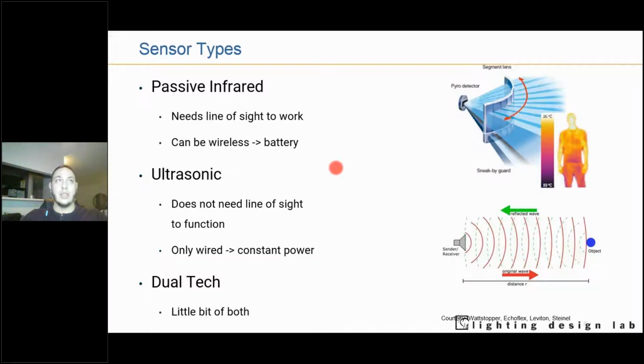On the other hand, ultrasonic sensors do not need line of sight to work. They work like a bat, or our fellow Lego Batman here. They send and receive sound waves to detect if there are people moving in the space. However, they require constant power to send those ultrasonic sound waves. Thus, they cannot be battery operated. They need to be wired to line voltage in order to get power.